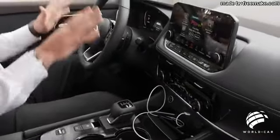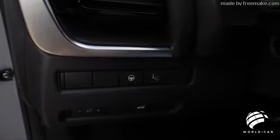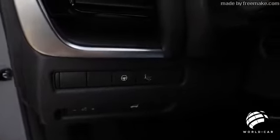Everything's very easy to see and get to, but just even the ergonomics of it, everything looks like it's in the right place, and everything is done very, very well. Starting over here, you have all your safety features such as your lane keep assist, and of course your heads up display controls right here by the left driver knee. And then also your power rear liftgate.